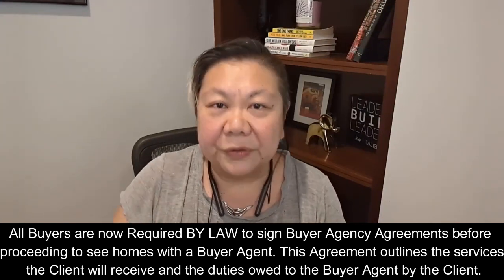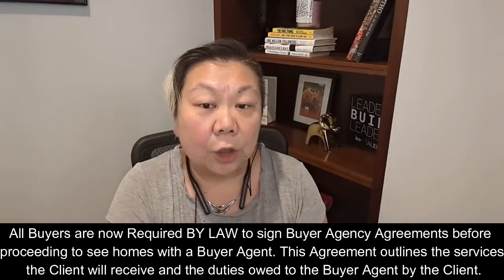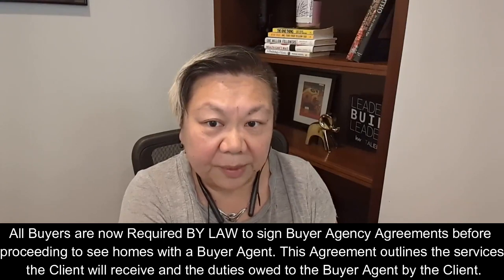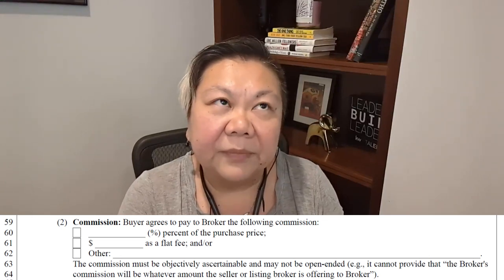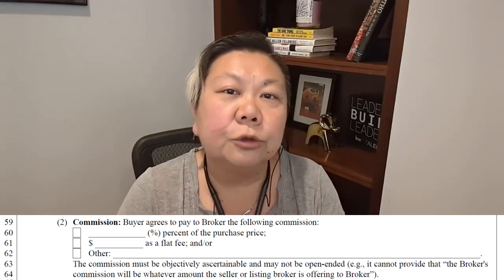But this agreement outlines the services that the client is going to receive and the duties owed to the buyer from the agent, but it also is a two-way street. And at the same time, it also outlines duties owed from the buyer to the agent. And it is where the buyer and the buyer agent agree upon the amount of commission that they will be paid upon conclusion of the transaction. Listen, I'm pretty certain this buyer agency agreement is probably going to go through a couple more iterations before we settle on something, just because everybody at the national level, at the state level, even at the brokerage level, we're all still trying to figure out the best way to create a buyer agency agreement that works for both the buyers and also protects the buyers and the buyer agents.